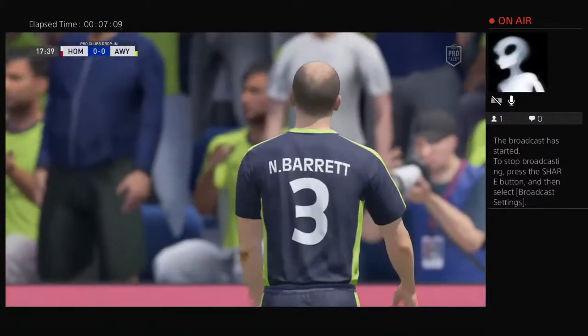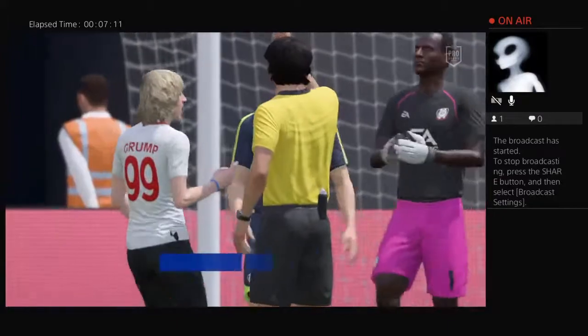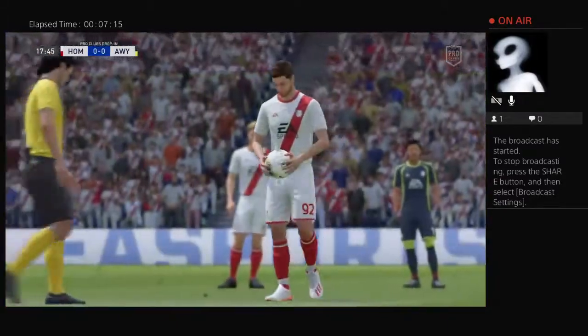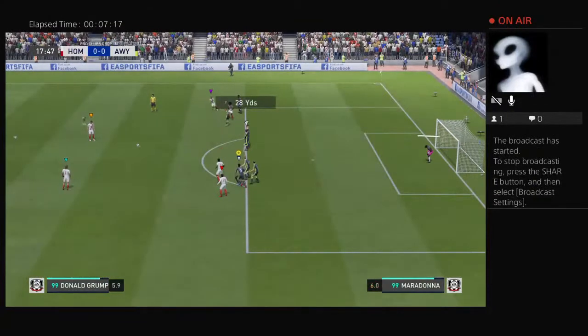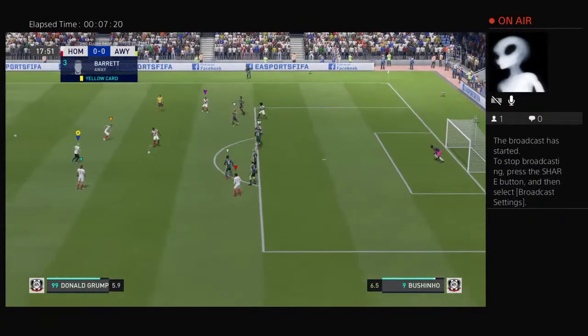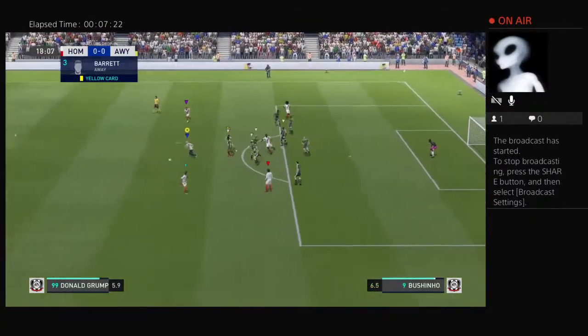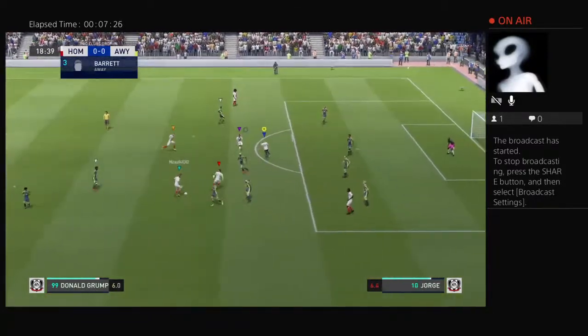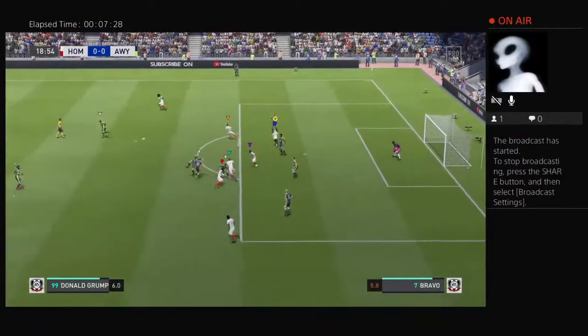Well, he could go for goal from here. It's yellow, Alan. I'm a bit surprised because I thought he was through on goal there. I think he fancies this, you know. He's so capable from this distance. Very able to get his body in the way. He's given it away.